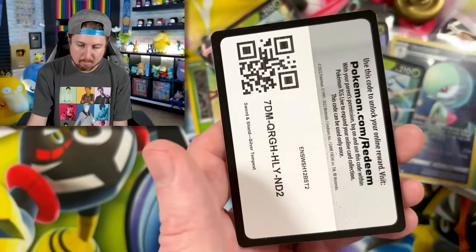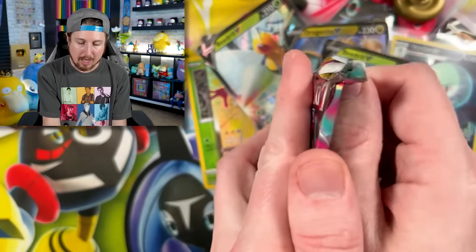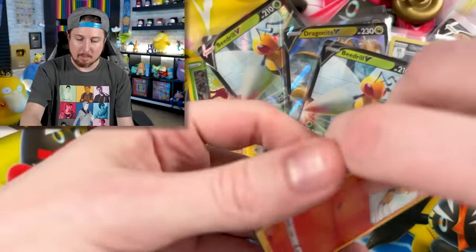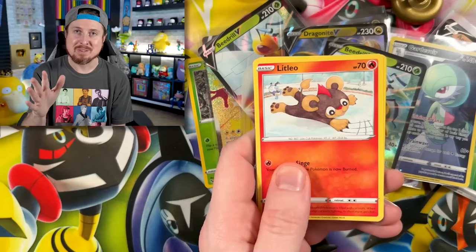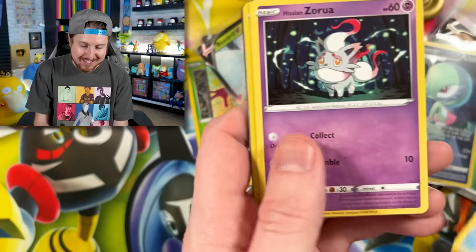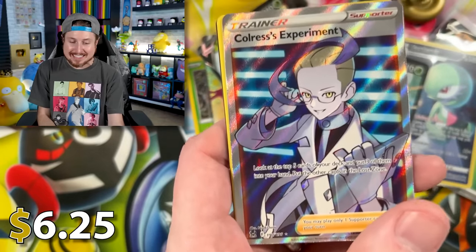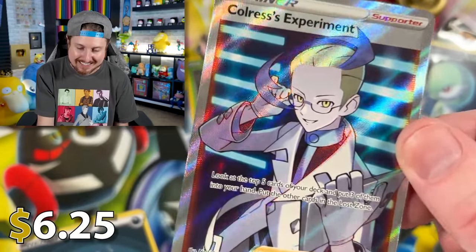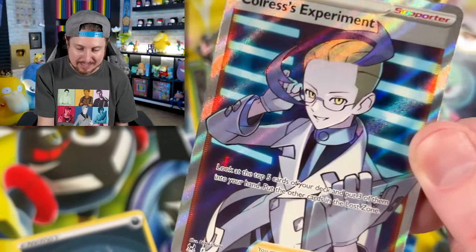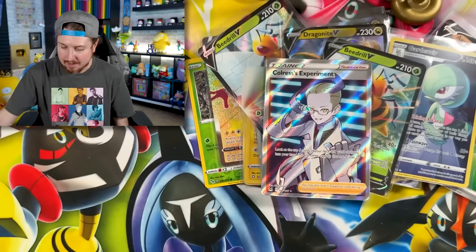Stunfisk! And another ghost. Energy! My face might look like a ghost by the end of today's video. Lost Origin! At least we got an alternate art, okay? At least we got that. I'm happy about that. Going into a... Oh, Colress's Experiment. Nice. That's a good box to end on right there. Colress's Experiment. Energy, put it in the filing cabinet.